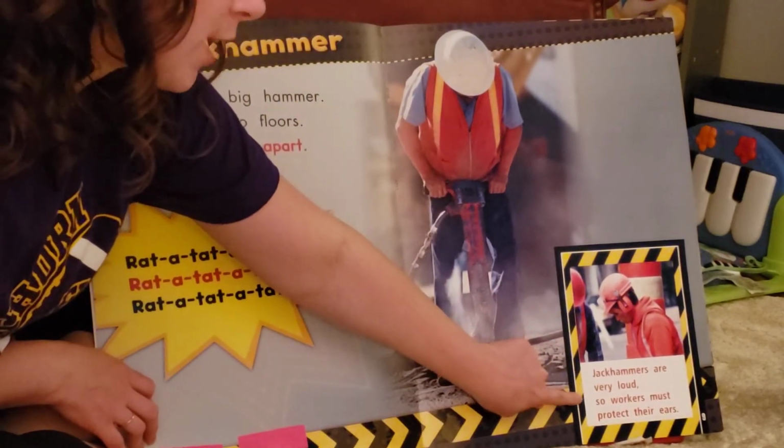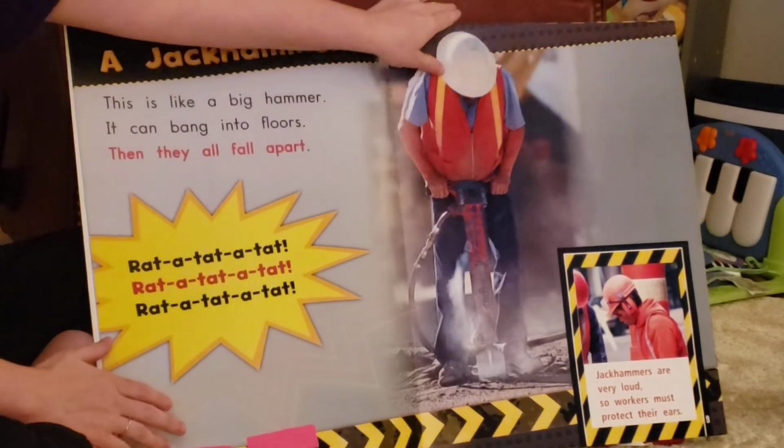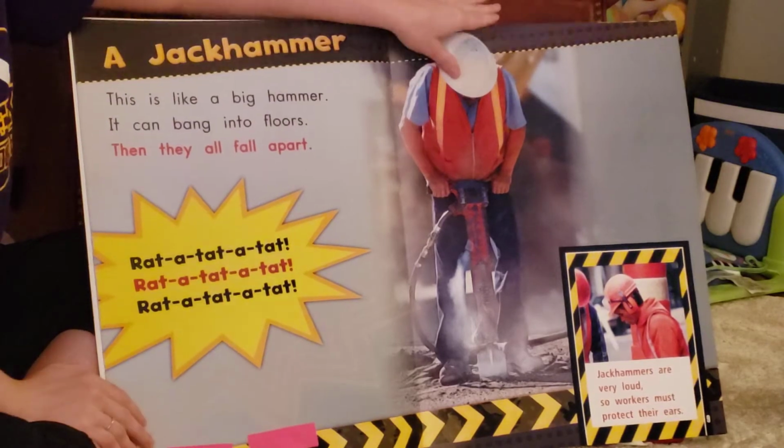Jackhammers are very loud, so workers must protect their ears. They also need to protect their heads, right? In case any of that cement flies up, we don't want it to knock them in the head.